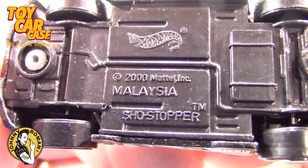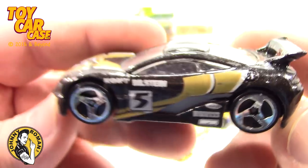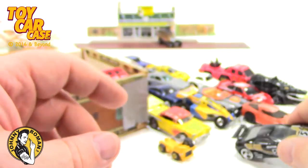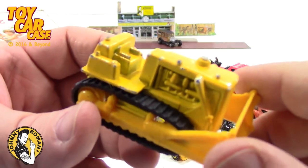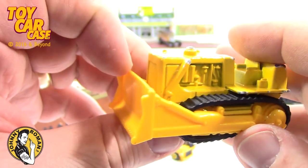2000? It's a showstopper! Hot Wheels! Yeah, that would stop my show, my friend. I tell ya. Oh, man. Look it. Ticky turkey. Oh, I love construction things.